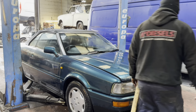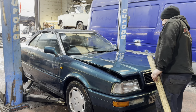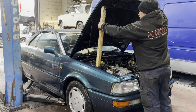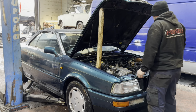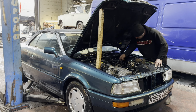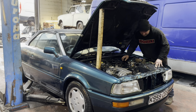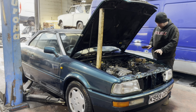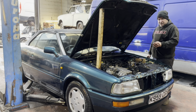Right, bonnet prop. God, that's heavy. Yeah, perfect. So now we've made everything in here soaking wet, what I'm going to try and do now, might want to blow it off with an airline a bit. We'll get an airline, blow it off, and we're going to install a battery and see.